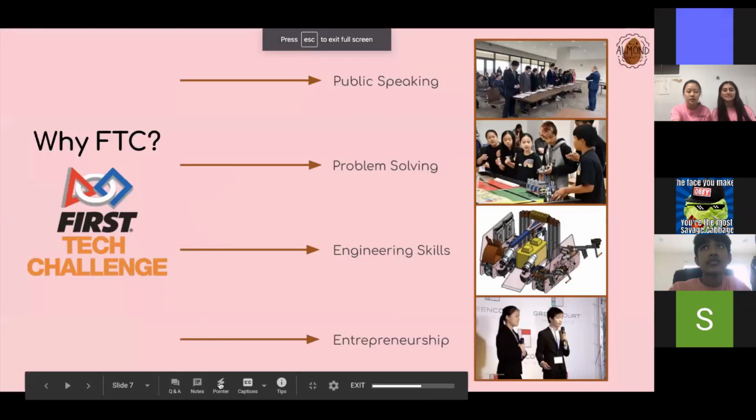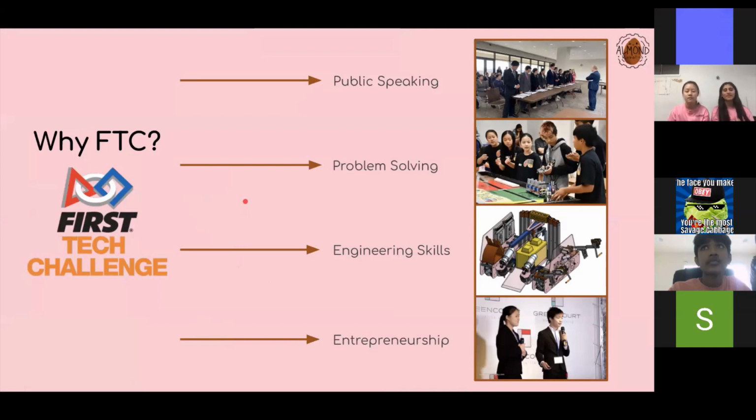Cool. So first things first, why is FTC so important? FTC is basically like professional engineering, but at the high school level. And a lot of the skills that you learn through FTC can directly apply to the real world. For example, you learn skills such as public speaking. And here in the picture, you can see our team speaking to the Maryland Senate. And you also learn problem solving.